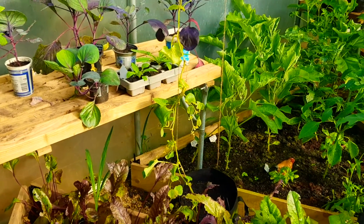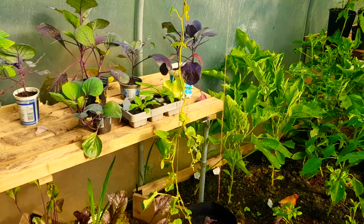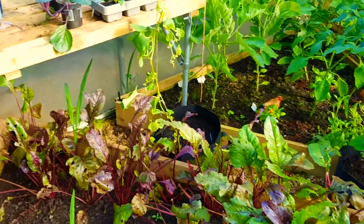So I'm not going to go along with the brassica thing. I'm going to do it differently. So we sidestep the cabbage white. So that's what I'm going to do next year.